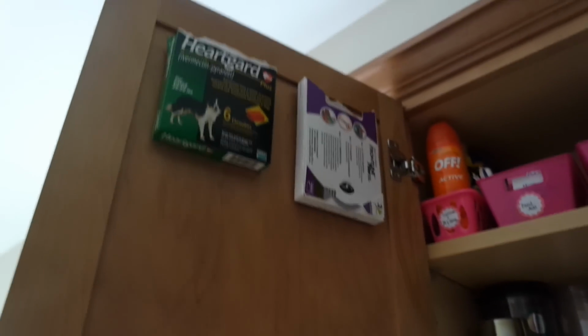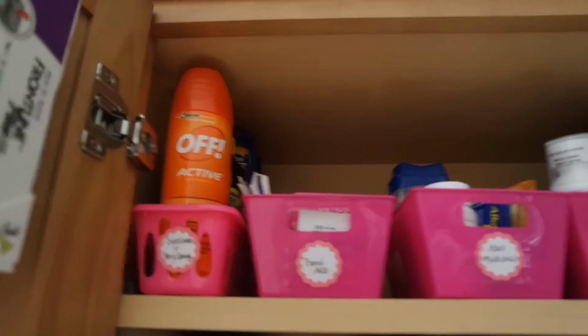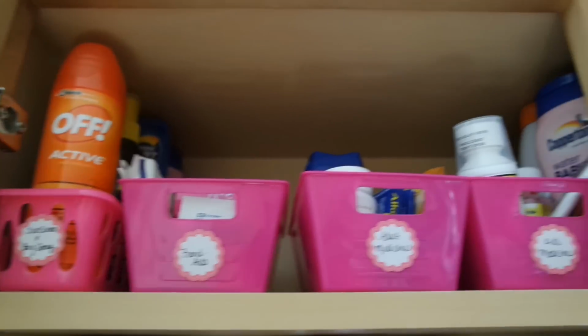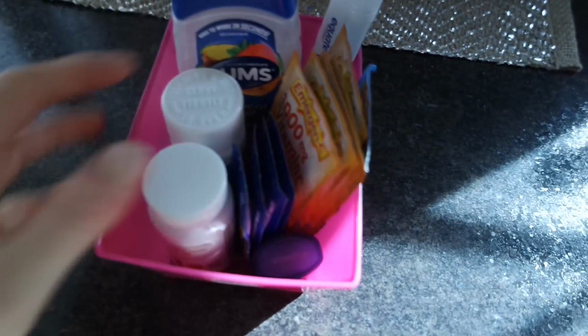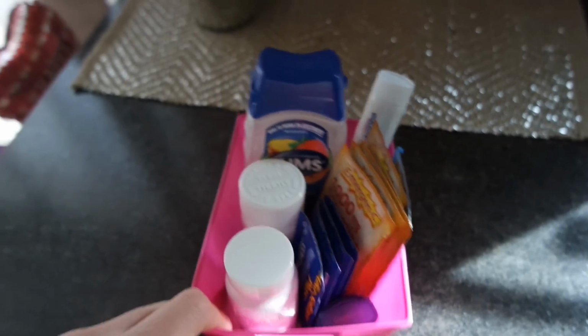Okay, so the next place that I organized, I hung up our pet medicines right here with just some double-sided tape, and just stuck right up there. And then I have our sunscreen and bug sprays, Band-Aids and Neosporin, kids medicine and adult medicine in different containers. And these are just really small, but that's really all we have. We don't have a lot of medicine. My husband and I don't take any medication on a daily basis.